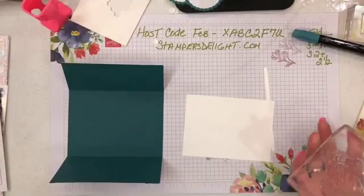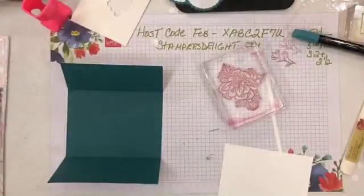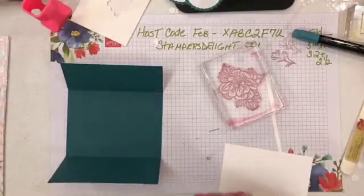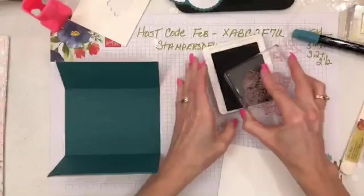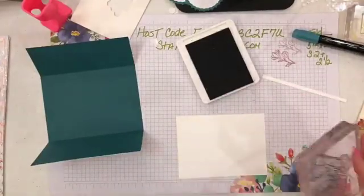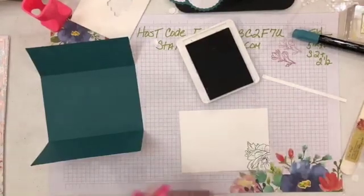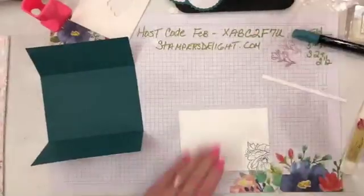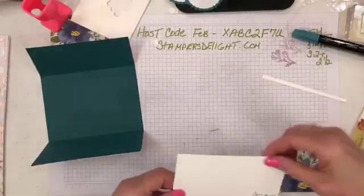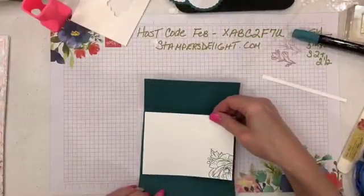I am going to take my flower from the paper pumpkin, because remember, we're mixing this all up. I'm just going to take a corner of that, and I'm going to wing it without my stamp mat. There we go. Not even going to color that. But that matches, that is the paper pumpkin flower. Look at that. That's going to go right in here.